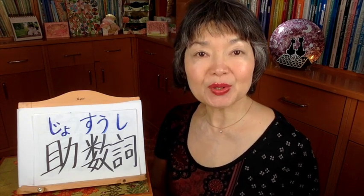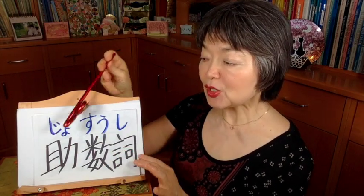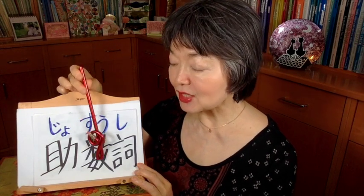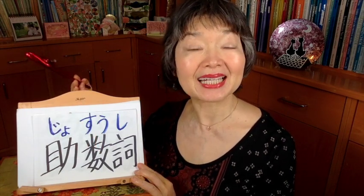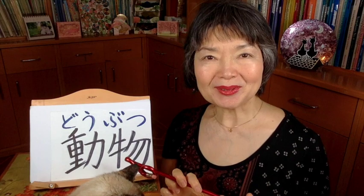Today I'm going to continue with numbers. 助数詞. Well, only 助詞 should be particle, but here there's the kanji of 数, the number. 助数詞 is like a particle but with the number. Counters in Japanese. Today I'm going to explain the counter about animals.